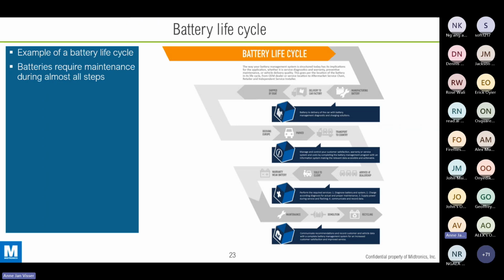Again, at the start, we know that the life of the battery will end at a certain moment. The only thing that we can do is try to prevent an early breakdown and try to make that battery life as long as possible within our capabilities.